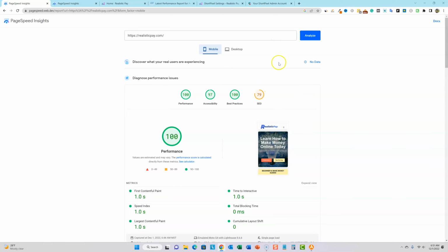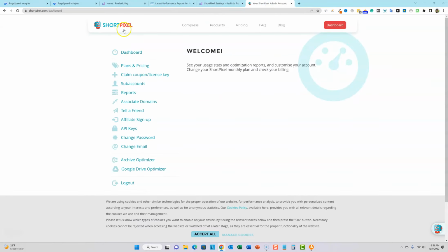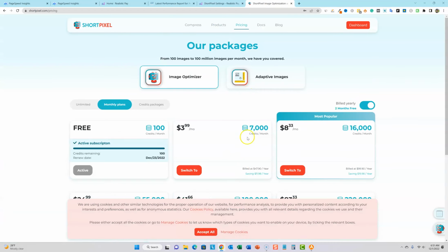So those are some things you can do. You can also pay a premium for a plugin like Short Pixel. It's really cheap as well. You go over to pricing, and you can actually get, see, this is what I'm on, the active subscription, free right here. But then you can go and get their lowest plan, and 7,000 images per month to process. It's only $47 per year.